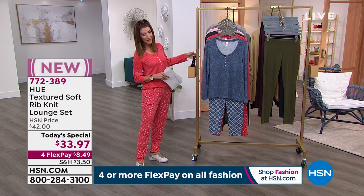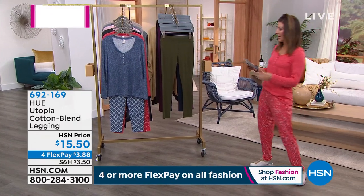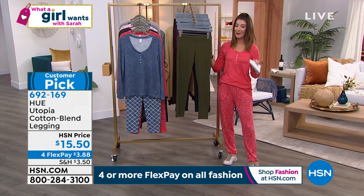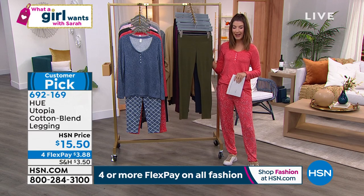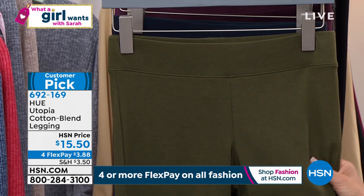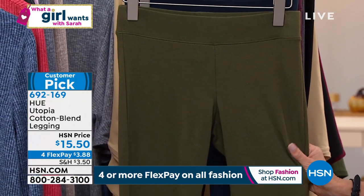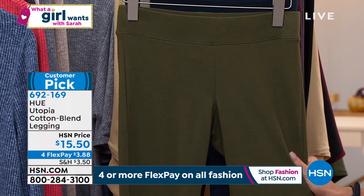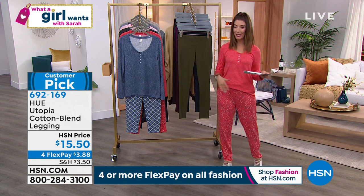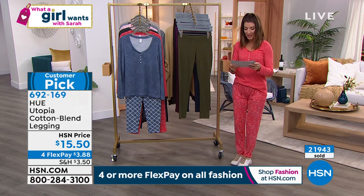And because you are a big fan of Hue here on What a Girl Wants, we are going to bring back one of the number one all-time best-selling Hue leggings in the history of What a Girl Wants, and we have some new colors. So big exciting news, 692169, your item number, $15.50, and these are a fabulous blend, 57% cotton, poly, and spandex, so you can machine wash, you can tumble dry. They have a 28-inch inseam, and the colors are fabulous. These just arrived, by the way. We've reordered because every time they're on air, they sell out. But if you have shopped and missed out on your favorite color or size, they're back and we have new colors.